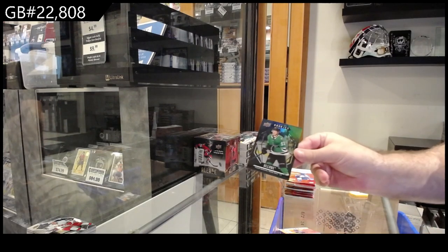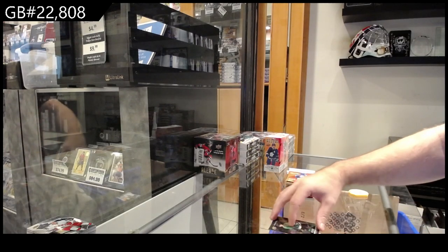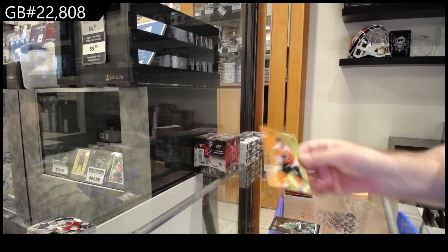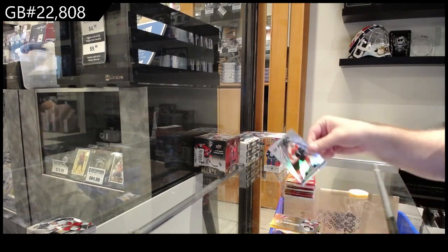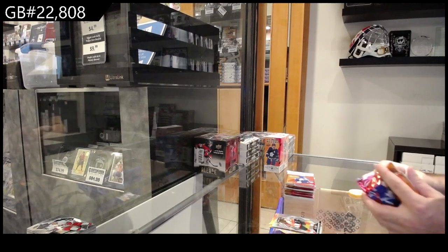Black Rainbow Rookie for Dallas of Carlstrom. We got a Color Flow of Kate for Philly. A Quartz for the Devils of Brett. And a rookie of Bobby Brink for Philly.